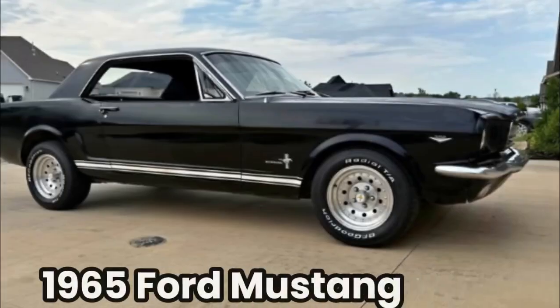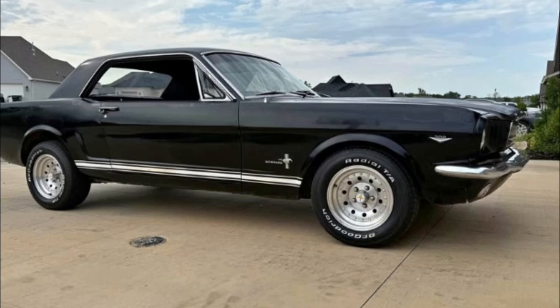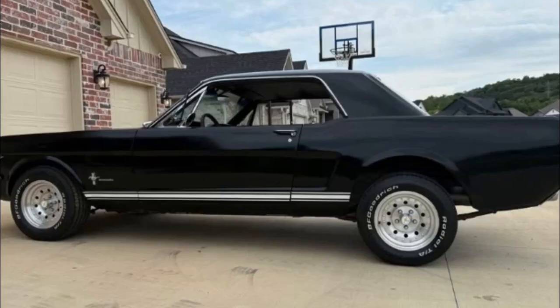Number 3. The 1965 Ford Mustang, priced at $12,500, located in Tulsa, Oklahoma. This is a black-on-black 1965 Ford Mustang, a true classic that has been given new life with an upgraded 302 engine under the hood. While I haven't had the car for very long, it looks to be a mostly stock 302, paired with a 5-speed automatic transmission.